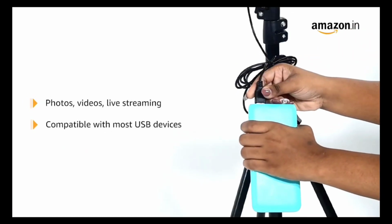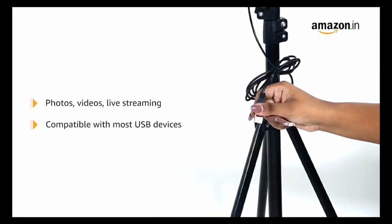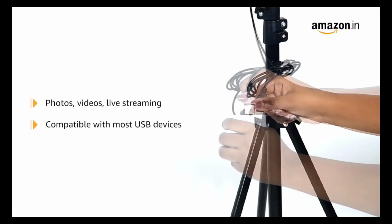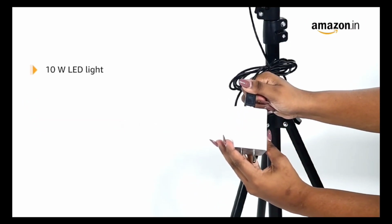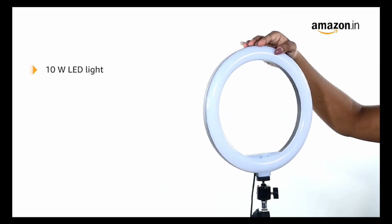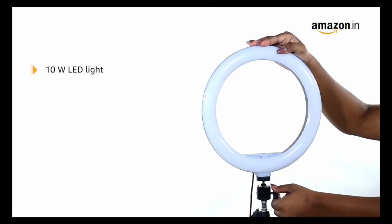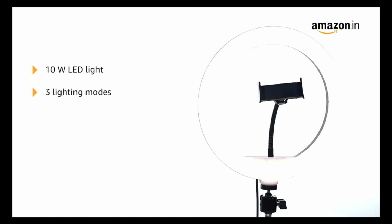It's compatible with most devices that support USB ports such as laptops, PCs, mobile power, USB chargers, and AC adapters. The high power 10 watts LED ring light helps you adjust the color temperature and brightness easily without using any filters. The three different lighting modes that it offers are white light, natural light, and warm bright. Each lighting mode has 9 adjustable brightness levels to meet your requirements.